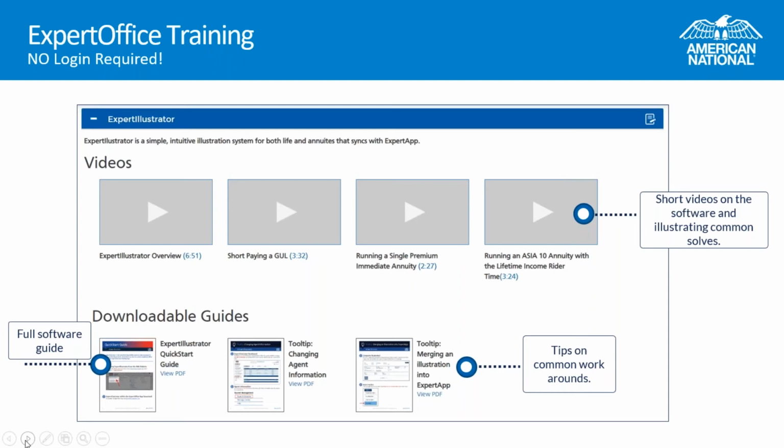You don't have to be logged into Expert Office. So if you're recruiting or trying to get somebody appointed through American National, they can actually go through and see how the system works without having to be logged in. So this training is available to anybody that wants to go out there and view that.